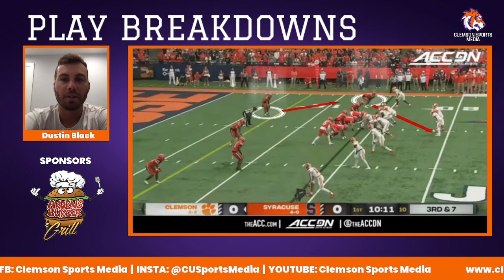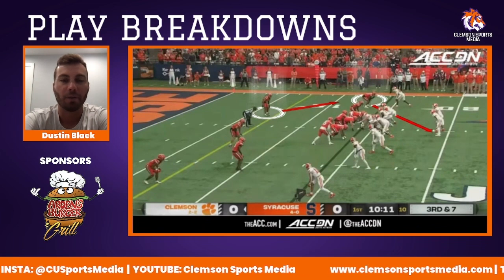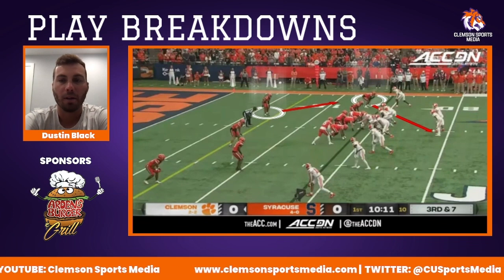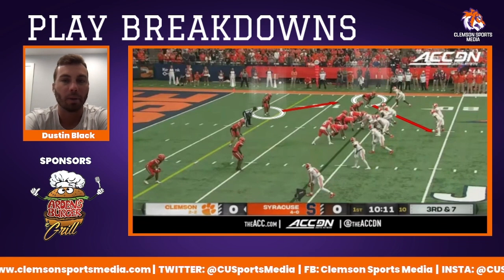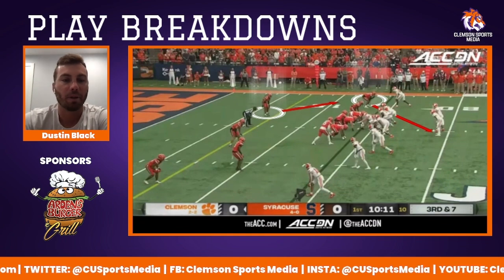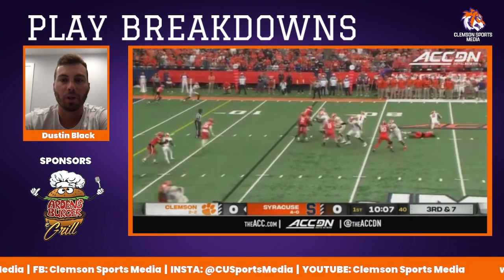All right, so again, we're seeing the same blitz that we've seen the past 3 weeks. It's a corner blitz. The boundary safety is going to replace the corner and just play man-to-man on the outside. The running back is going to be on the field side, and he's not going to know who to block, and he's not going to have anybody to block on his side because the blitz is coming from the opposite side.